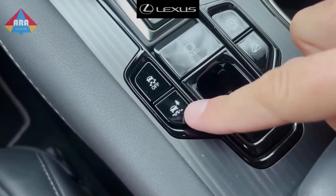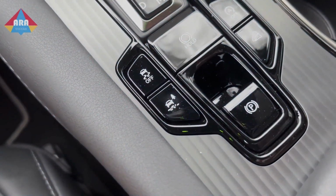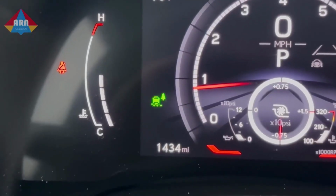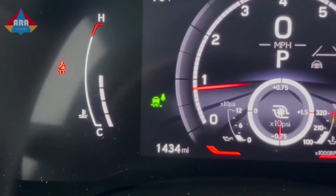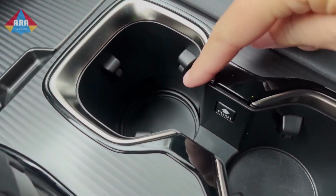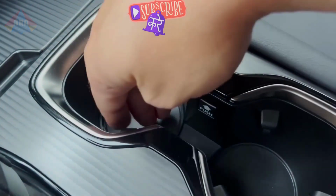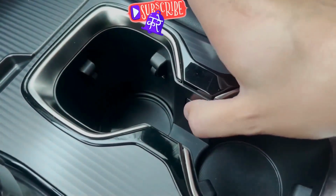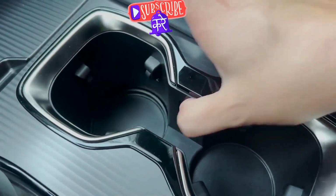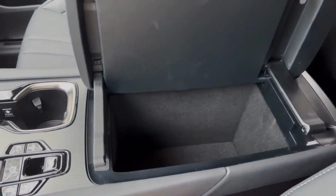When you click on the button with the image of the car, tree and stones, the off-road mode is turned on. Next to the selector knob there are cup holders, one of which can be adjusted in height. The armrest opens on both sides.